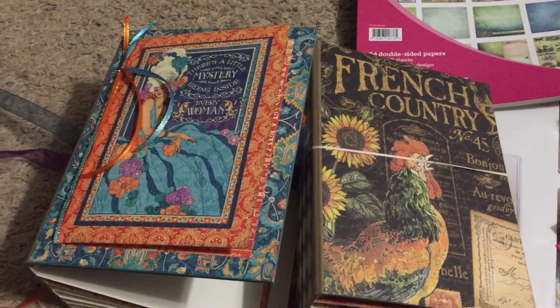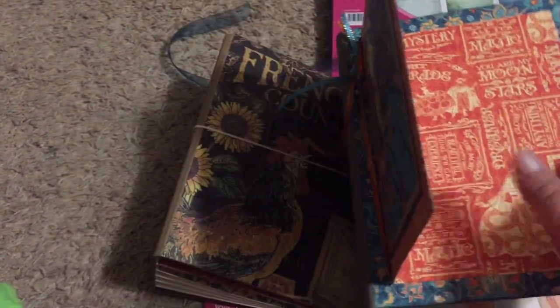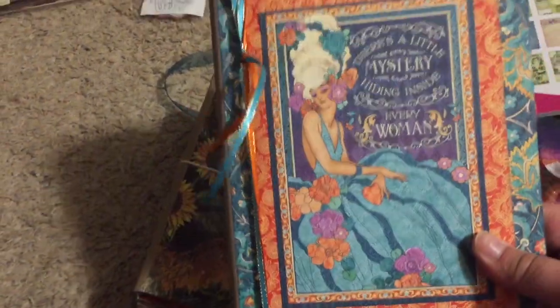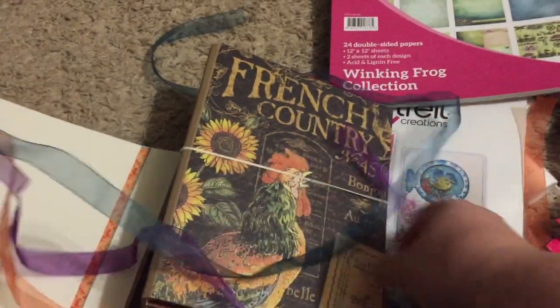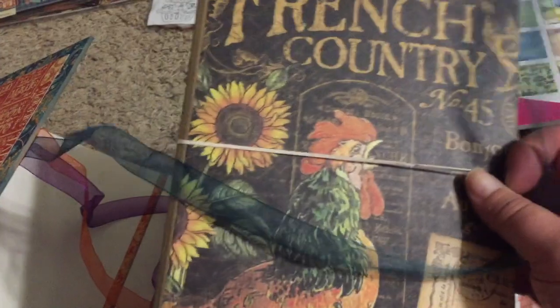The thing is that they have these bases. They sell the base of the book. I think the kit also brings the inserts and also the paper collection. They work mainly with Graphic 45. This one was, I think, the Mystery Woman class, so it's made with the Masquerade collection from Graphic 45. And this one, I can't remember which collection it is, but it has kind of a French country look.